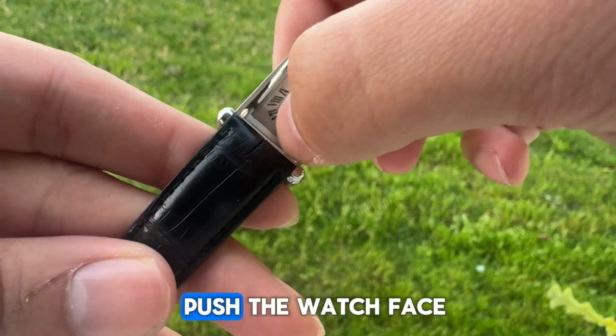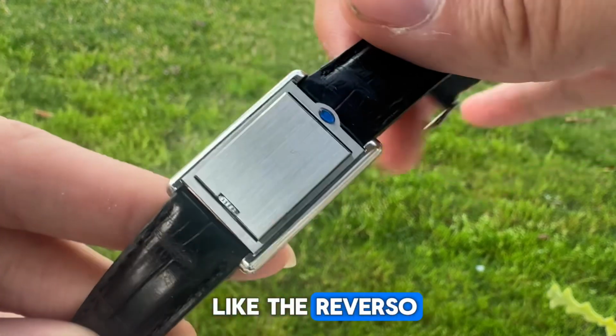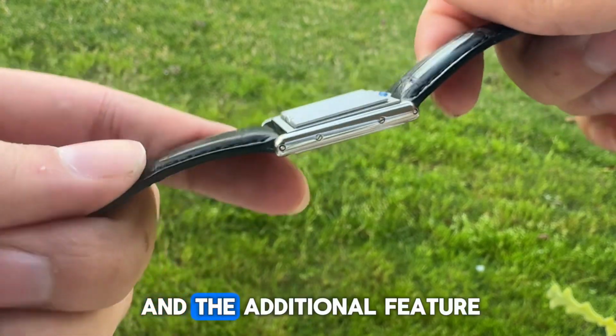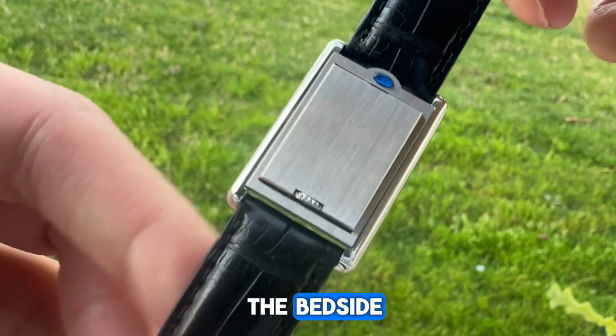So if you just push the watch face through, then you can flip it vertically instead of horizontally like the Reverso. And the additional feature to a watch like this is that you can actually stand it up and put it at the bedside as a small travel clock.